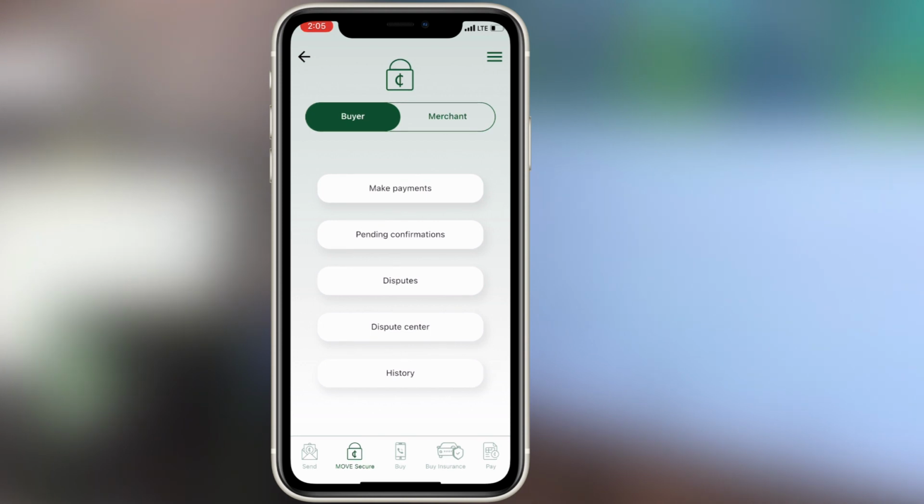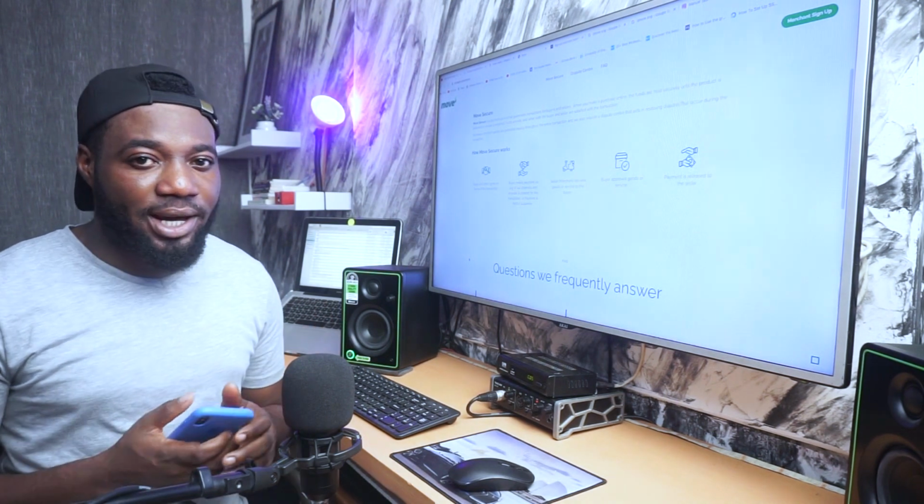From there you can choose whether you are the buyer or the merchant. On that page you can see make payments, pending confirmations, dispute center, history. In case there's any misunderstanding between the buyer and the seller, you come to the dispute center and get it resolved. So if you do a lot of buying and selling online, this is an application you should really consider.